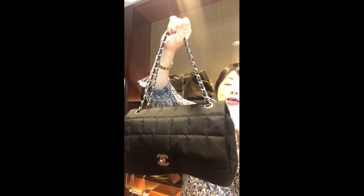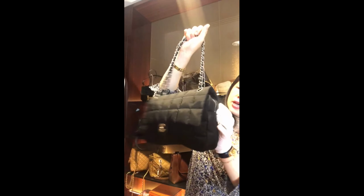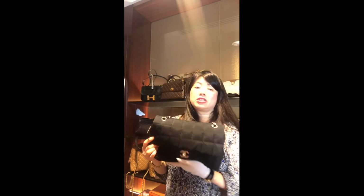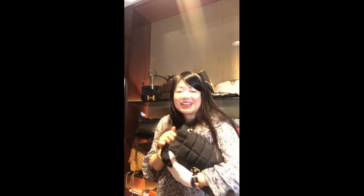Another great little bag is this nylon easy flap bag, which is £1,595, and it features the choco quilting, so it looks like a chocolate bar, and it has silver hardware, and this is made from nylon. It's like a puffer jacket. It's actually quite snuggly and warm.